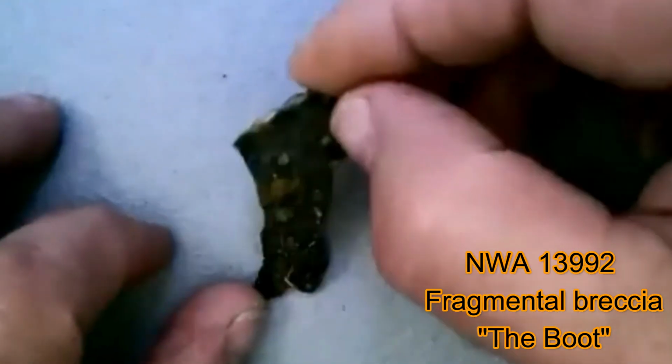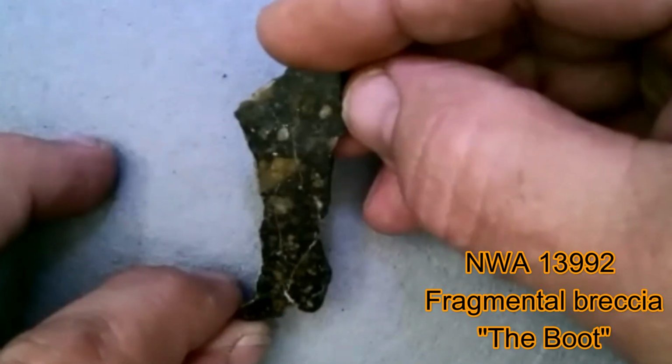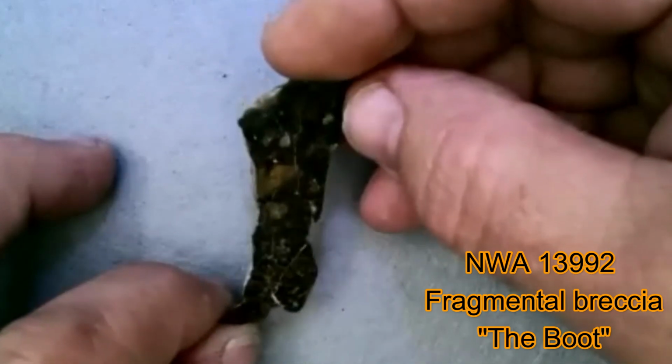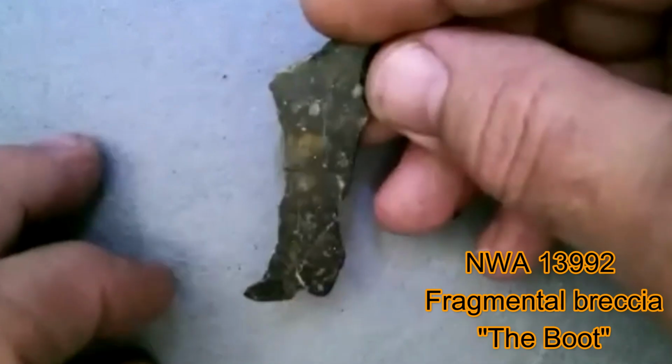Oops, I'm going to throw the boot. But this is just a real interesting one. It has a lot of character to it. The colors kind of make it pop and make it stand out a little bit. I have a couple of individuals of this one also, but they're tiny.